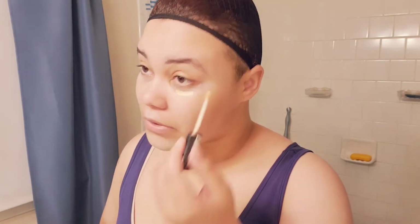So, next I'm going in with NYX concealer in Fair, which I might have to get a different shade soon. And before you ask, I am doing a female version of Beetlejuice, just because I have really bad body dysphoria, and my ability to dress like a guy comes in waves.